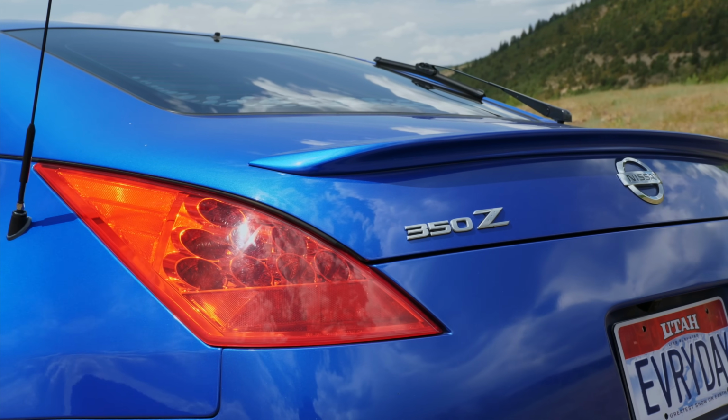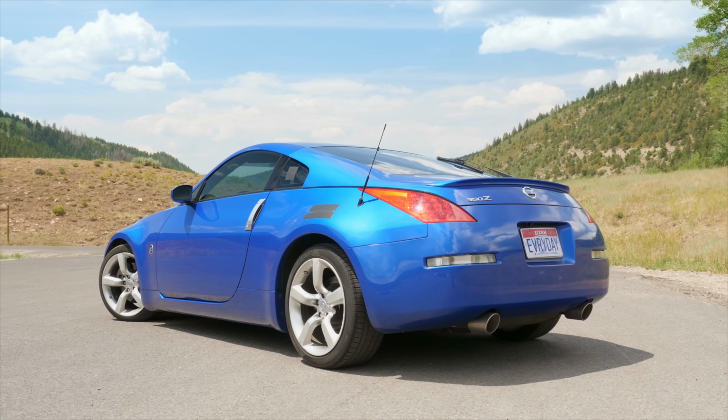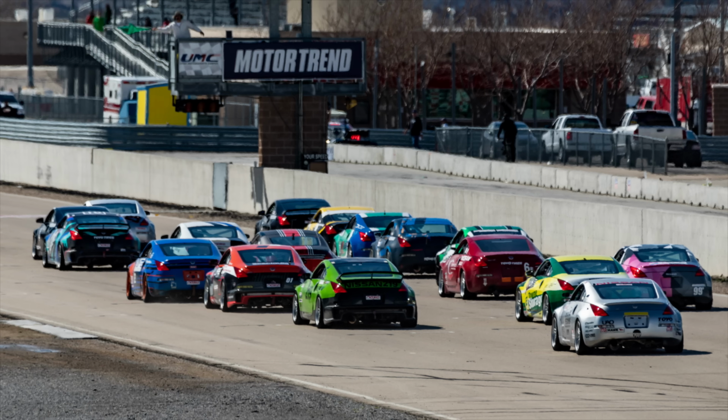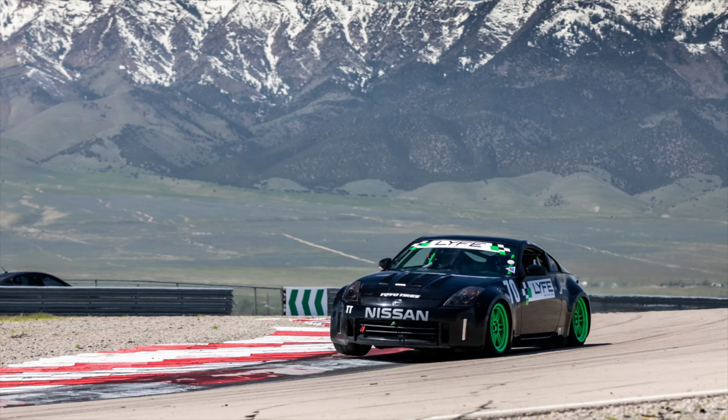This is a 2007 Nissan 350Z. It is hard to find one completely stock, but it's really good out of the gate. It's really good off the showroom floor, and that is testament to how good the platform is and the fact that there's an entire race series crafted around the 350Z, and that they're such fast cars on track. When you set them up, that speaks volumes.